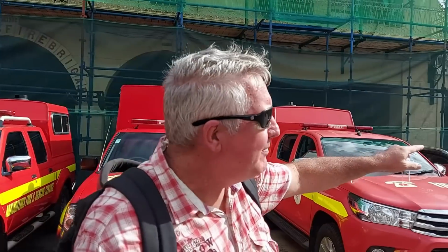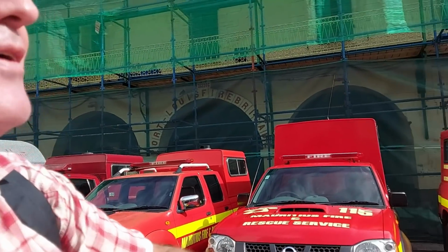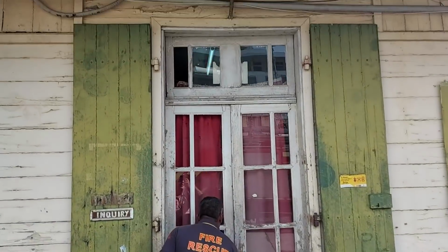I'll show you a couple of them now. These are the ones from the other side that we couldn't actually get to. But wow, 1806 for this one. It's being repaired, but 1816 is when they started here, in this spot. There is a board over there. You can see there's a board. Wow.